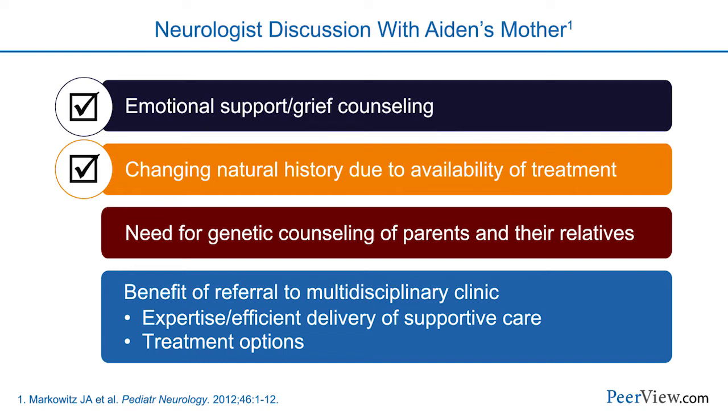Another thing that needs to be attended to at this very, very busy time is providing genetic counseling for the parents and their relatives. With or without additional treatment directed toward the cause of disrupted pathophysiology in spinal muscular atrophy, it's important to make a referral to a multidisciplinary clinic. Nutritionists, physical therapists, occupational therapists, metabolic bone health specialists, orthopedists, pulmonologists, ICU teams that can support infants through many, many types of respiratory illness. And so to be able to not only make the diagnosis, but to quickly identify a multidisciplinary clinic that could support the families is very important.